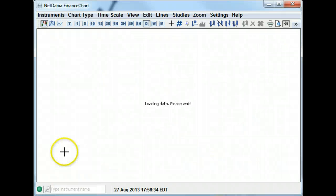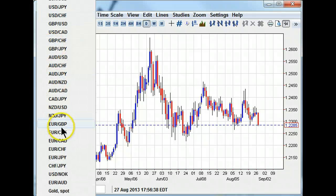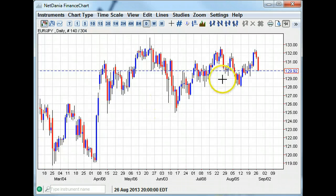But let me just show you euro yen. Euro yen is certainly lower, and oh, sorry, this is euro Swiss. Here's euro yen. Euro yen, as I said, is not at a critical point. 130 is obviously key support here, and a break of 130 is relatively important. But I think the bigger break here is going to be the break of the 128s.